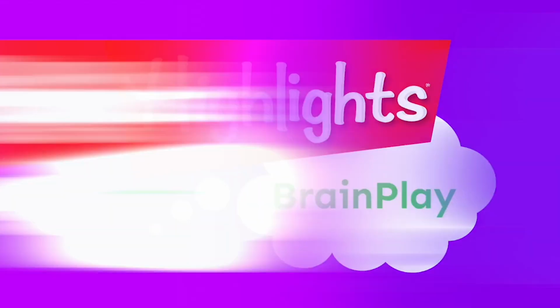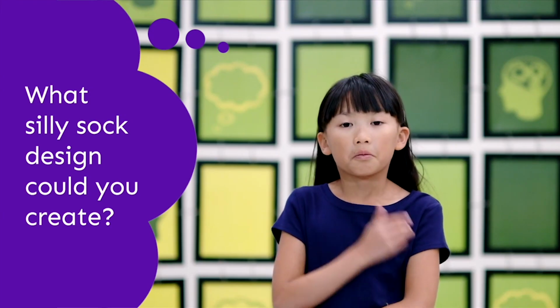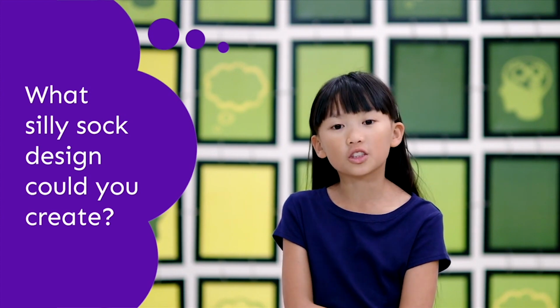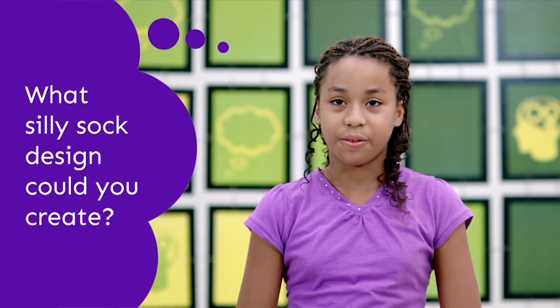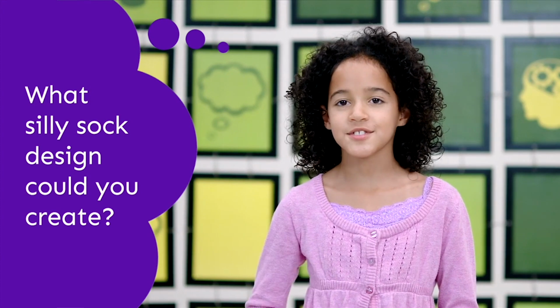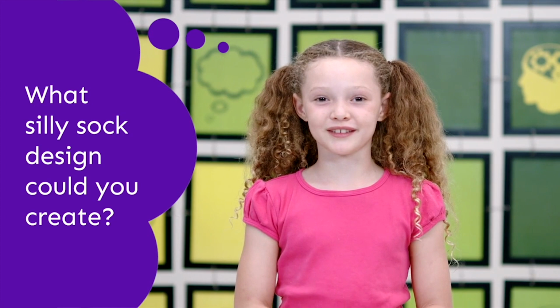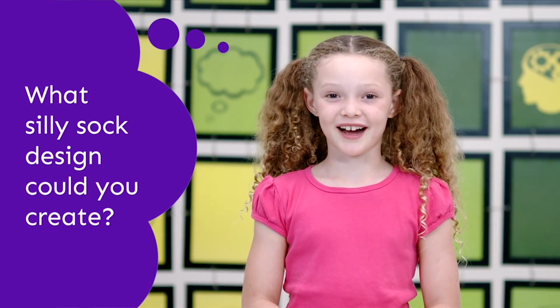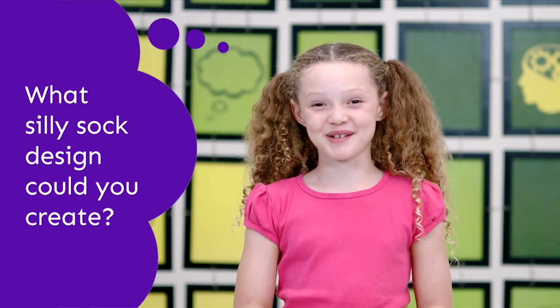Brain play. What silly sock design could you create? Polka dots with zigzags and stripes. I would put a really big smiley face on the front, and then on the back there would be lots and lots of stars. Little tiny animals glued to it. That'd be pretty weird. You could have a teddy bear on top of your sock. That would be funny. You couldn't put your shoe on, but it would be funny.